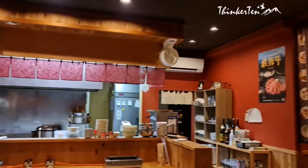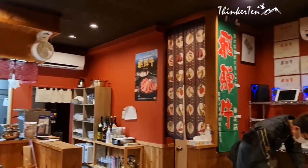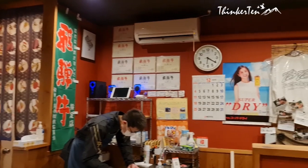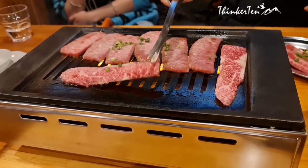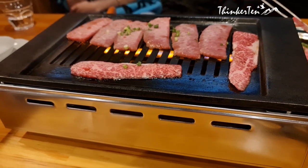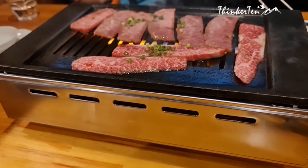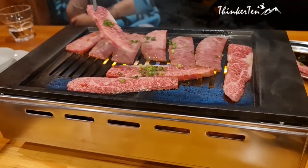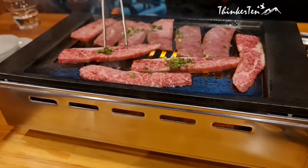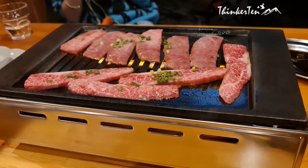Hida beef, also known as Hidagyu, comes from Japanese black cattle raised in the Gifu Prefecture, located in central Japan. It is known for its high level of marbling, which gives the beef a tender, juicy, and flavorful taste. Gifu beef is considered one of the top brands of Wagyu beef in Japan, alongside other famous brands such as Kobe beef and Matsusaka beef.